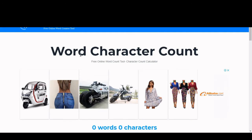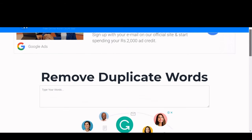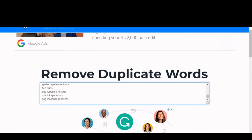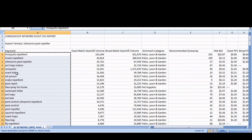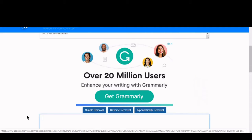We have to come to the whatcharactercount.com website. So guys, as you click on the link, it will direct you to this page, What Character Count, and what you have to do is click on remove duplicate words. As this page opens, we have to paste the keywords that we copied from the Excel sheet, that we copied from this Excel sheet, and now we have to scroll down and click on simple removal.